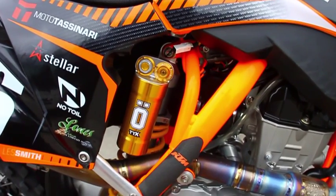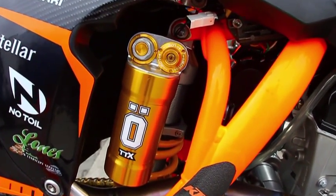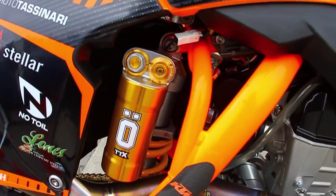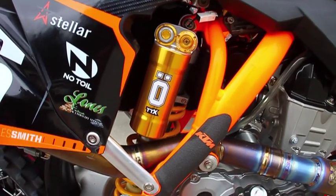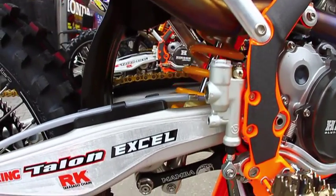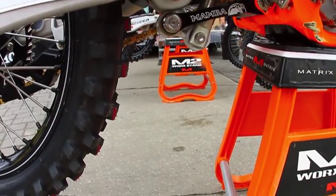The shock is the TTX shock. It's got the high speed and low speed compression, and then the rebound damping, and this year they've just changed over to new. They used to have an adjuster on the bottom, and they've switched all that over. It's just rebound now on the bottom, compression on top, high speed and low speed. And the Mamba linkage is something that they developed at Langston Motorsports, so you can get that from them.